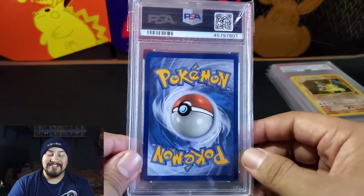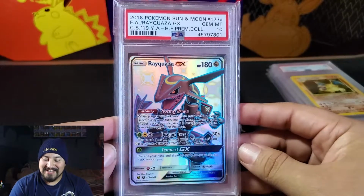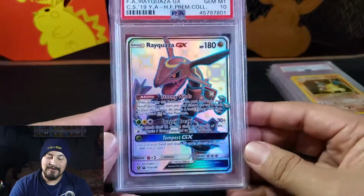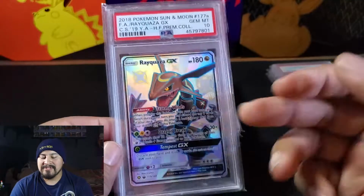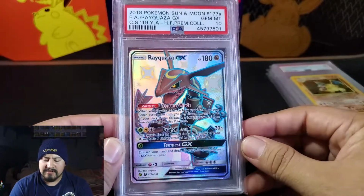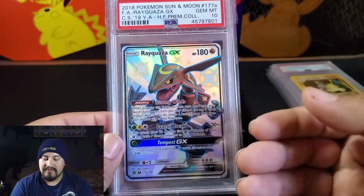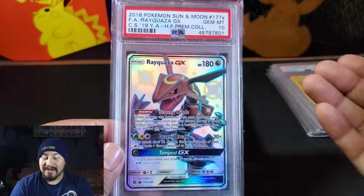So coming in at number 7, we have Shiny Rayquaza GX from the Premium Collection. I was so stoked when this came back at 10. I remember when I was thinking about buying one of these, at the time when I was thinking about buying this card in a PSA 10, it was about $80. I didn't buy it. I actually had 2 of them. I sent this one off. It came back at 10, so I didn't want to buy one as a 10.